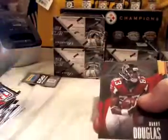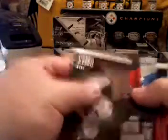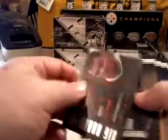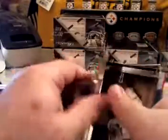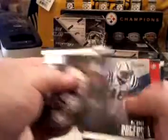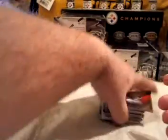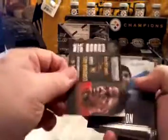Gronkowski die cut, rookie. Benjamin. Dummy card. Mike Evans, prior rookie. Insert rookie. Eric Ebron, Johnny Manziel rookie. Aaron Murray, Sammy Watkins, and then another Sammy Watkins rookie. Bonus insert there, huh? Insert rookie. This is going to be a joy to sort. Insert rookie.